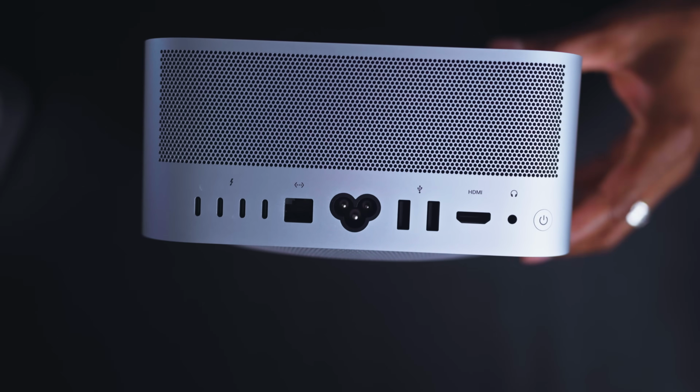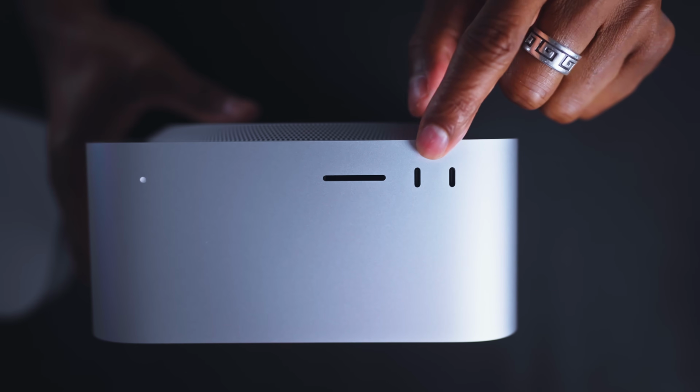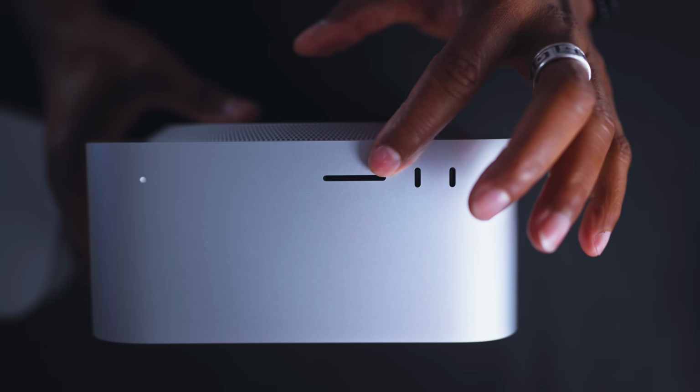And then now you have the Mac Studio that has 2 USB-Cs at the front, but not only that, it comes with the card reader at the front. And that made me super happy, because if I told you what I'm coming from, you'd be surprised.